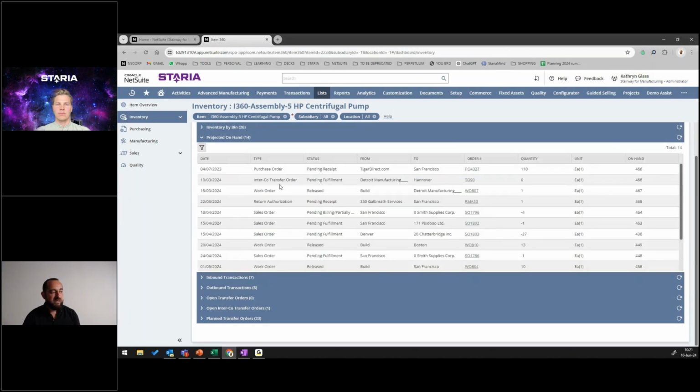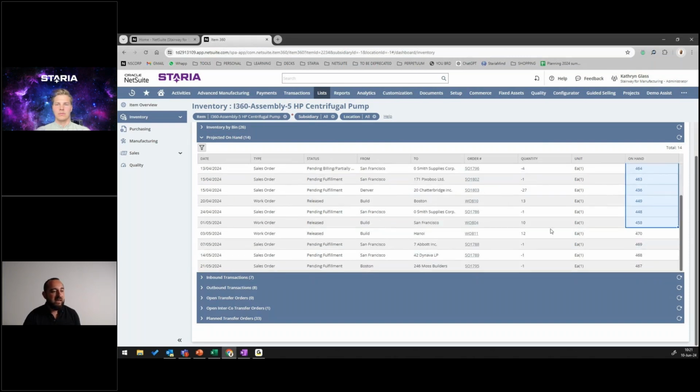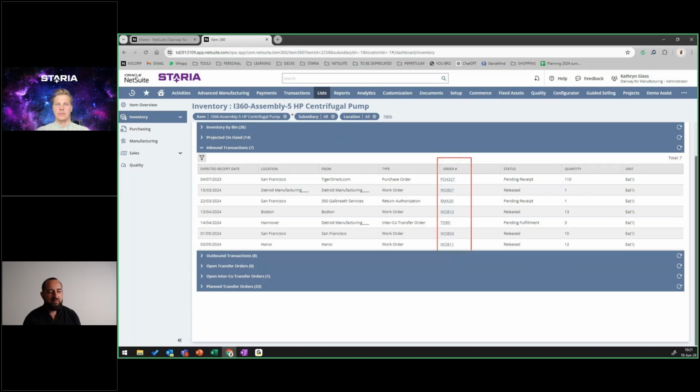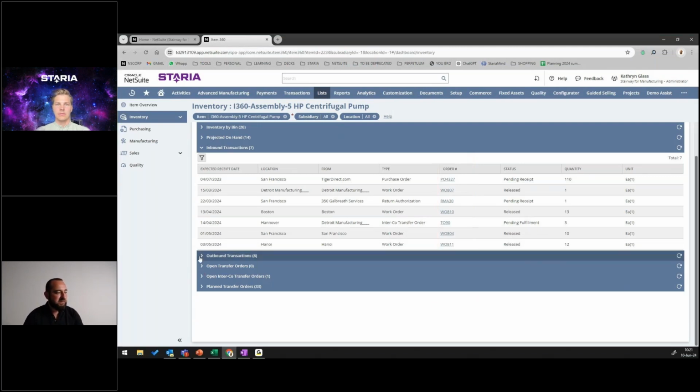Projected on hand quantity that shows all the consumption, inbound and outbound, and how that affects the on hand quantity of the item in time, right? We can look at all the inbound transactions, so what is expected to influence it inbound. And here you can see we have a good mixture of purchase orders, work orders, return authorizations, and transfer orders that impact the inbound quantity of this item.